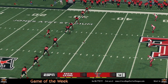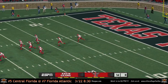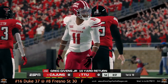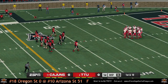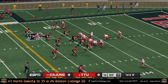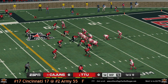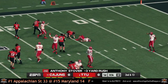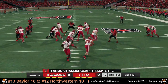Texas Tech is getting fired up down there as they get ready to boot this opening kickoff. They'll bring him down at the 18-yard line. Too easy. Now the offense gets ready to take their first crack at it. Gets the ball here and brought down in the backfield. I thought they might have been able to exploit the over-pursuit of the defense, but not on that play.